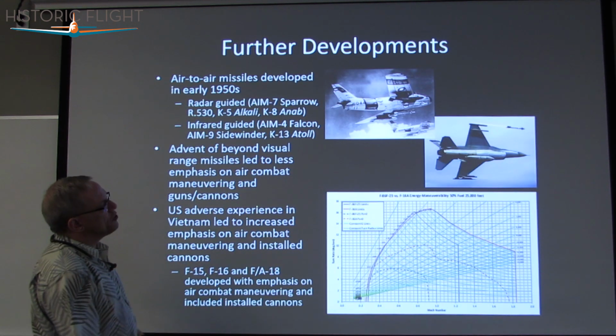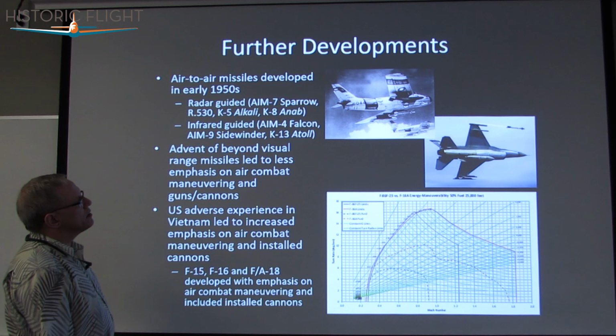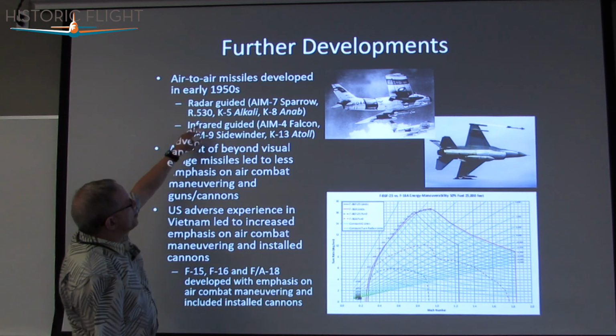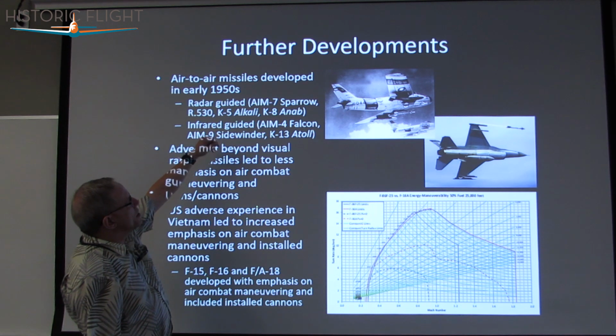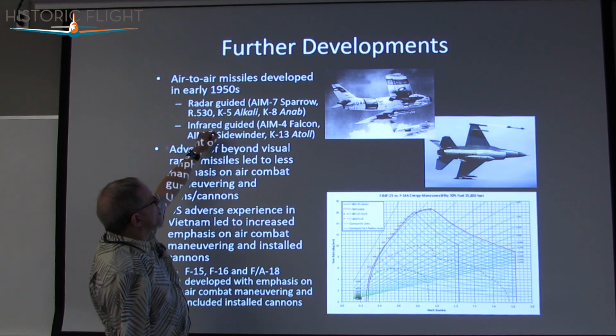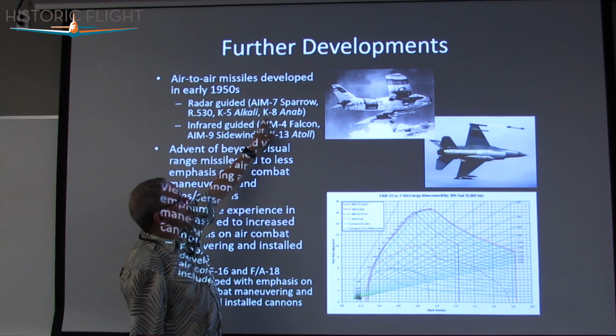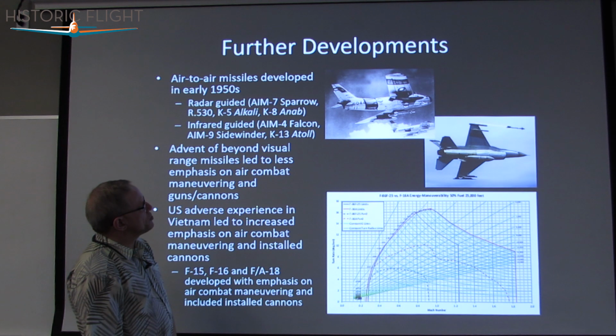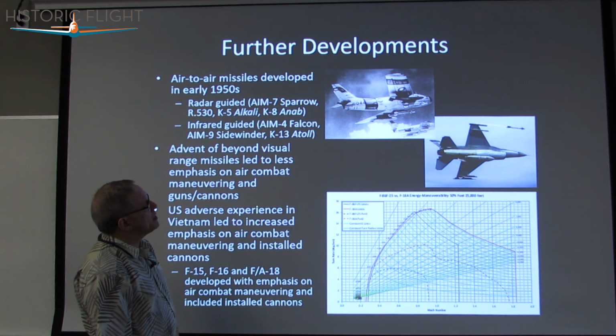So, further developments after the Korean War, these aircraft we were just talking about, what they led to. Right after the war, there was a lot of emphasis on radar-guided missiles. In the US, the AIM-7 Sparrow was developed. In France, the R-530, and in the Soviet Union, two missiles were developed. But in the United States, there was also development work on infrared-guided missiles.